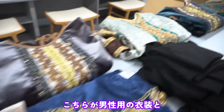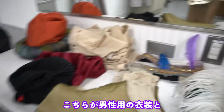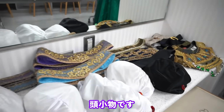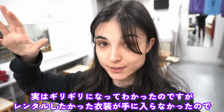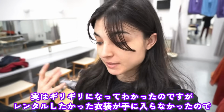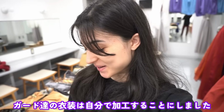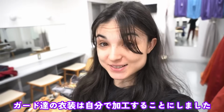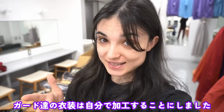So here we have the men's costumes and their headpieces. Actually, in the last minute, we found out that some of the costumes that we were planning on having were already rented by somebody else. So I decided to actually try to make the guard costumes that you guys will see in the show.